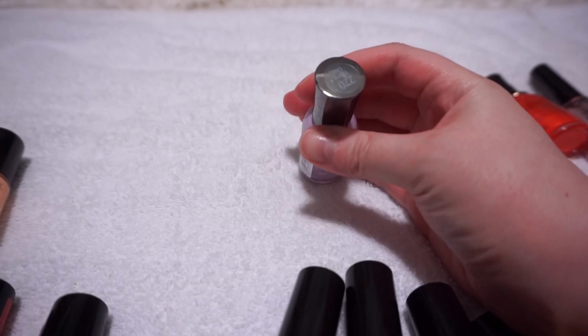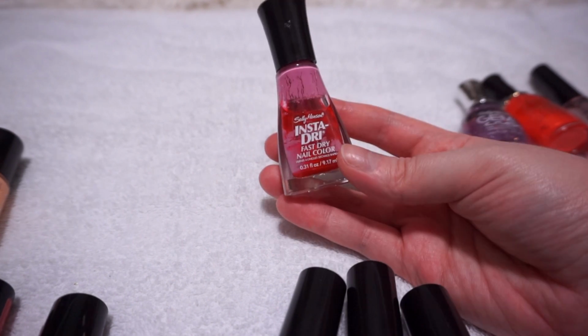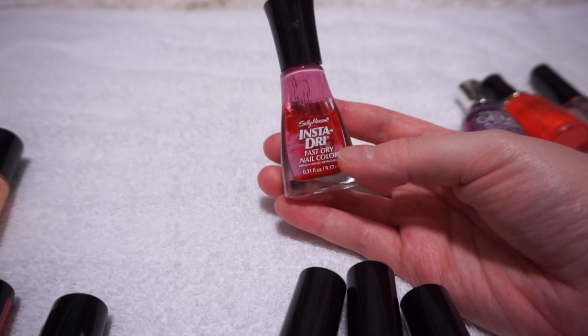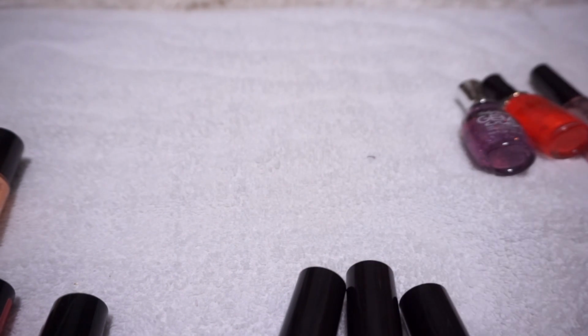This one here is Lacy Lilac. I love lilac shades. I think I'm gonna keep it. I've got a Sally Hansen Insta-Dry polish that has seen better days. This is in Raspberry Race. It's hella old, so I'm gonna toss it.